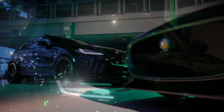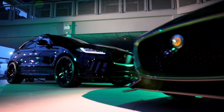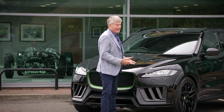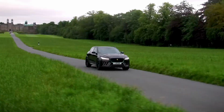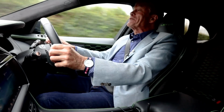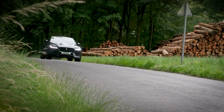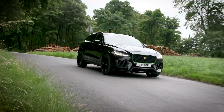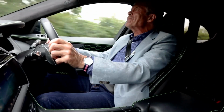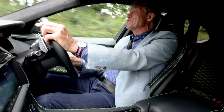Britain has ever produced, based on the Jaguar F-Pace SVR, but with 22% more power. This is the new Lister Stealth. With a 666 brake horsepower engine upgrade tuned by Lister with bespoke intercoolers and supercharger pulleys, it produces 720 pounds-feet of torque.